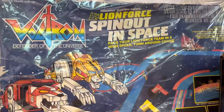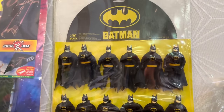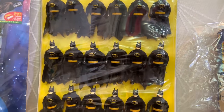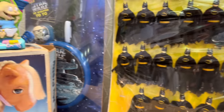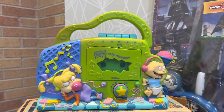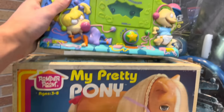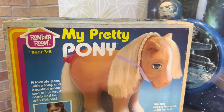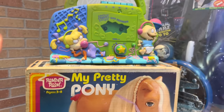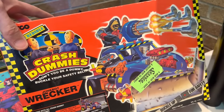Check out this Voltron. Spin out in space. But look at that, '89 Batman. That is sick. Look at all this. And then you got this Rugrats tape recorder. That's kind of cool. Yeah, it is actually. It's pretty sweet. My sister, remember my sister had that My Pet Pretty Pony? Not my pet, not my little pony, it's just My Pretty Pony. Look at that. For those kids that couldn't afford their real names.